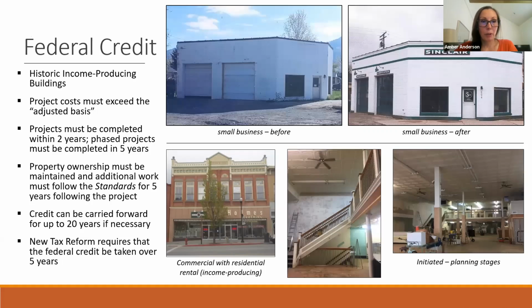In the federal program, it's for income producing buildings. So that can be residential rental, that can be commercial, that can be office, it can be anything that has an income producing use. And I didn't mention before, but in the situation where you have a residential rental, there is sometimes the ability to qualify for both state and federal tax credits. So historic apartment buildings, for instance, can sometimes qualify for up to 40% in tax credits returned to them if they follow these requirements and go through the application process.